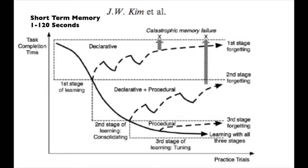The short-term memory stores up to 120 seconds worth of information. The final stage is the tuning stage, where it becomes part of the long-term memory as the participant has rehearsed the skill multiple times. Once in the long-term memory, the skill becomes autonomous.